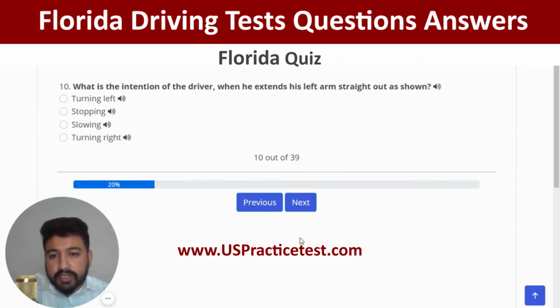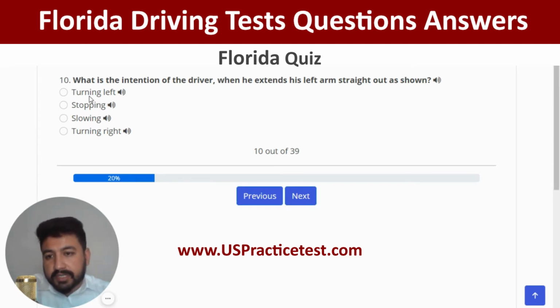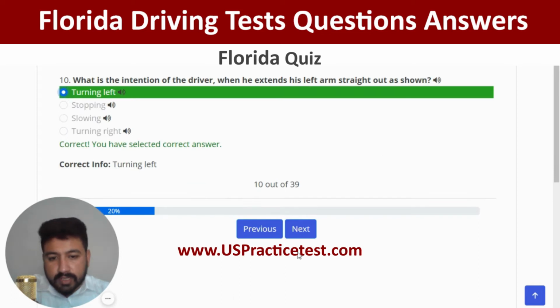What is the intention of the driver when he extends his left arm straight out as shown? So, the first one is the right one, which is turning left. So, I'm going to click on the first option, correct, and next.